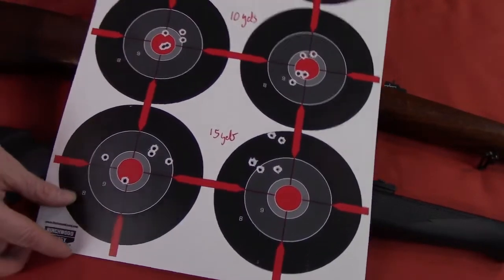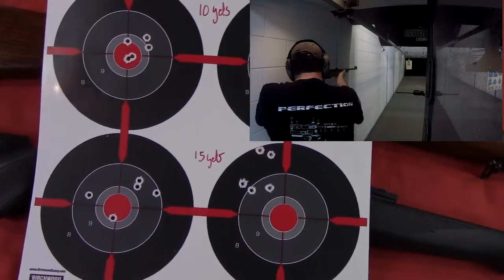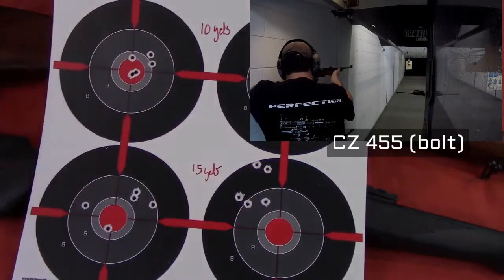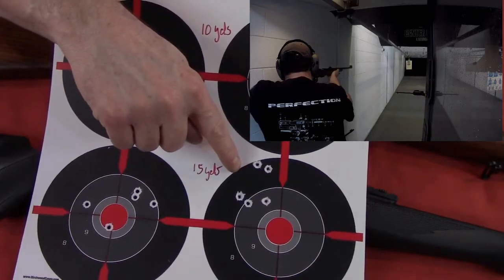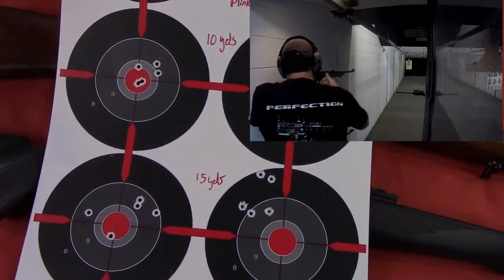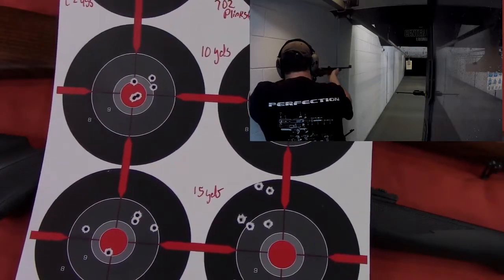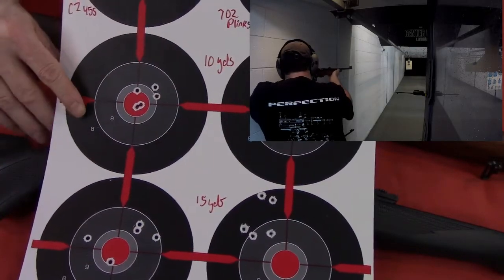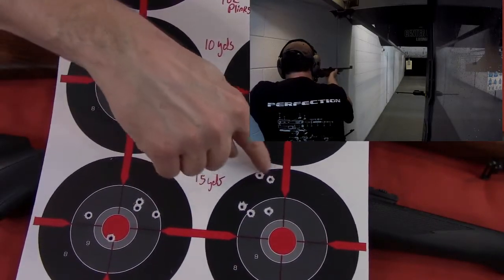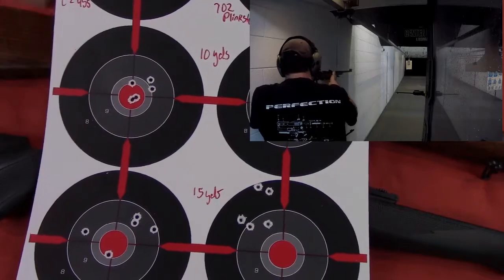And at 15 yards, boy, this is the telltale thing for me. At 15 yards, I've got them all outside here, and the grouping is not any better with the CZ-455 than it is with the 702 Plinkster. As a matter of fact, someone's gonna say, and I agree, that the grouping is better with the Plinkster on what I did. However, I think the sights with the CZ-455 got me in a little closer to my bullseye than with the 702 Plinkster. So I am not really sure what was going on there, but I've got some shots outside here with the Plinkster, and most of my rounds are inside here with the CZ-455.